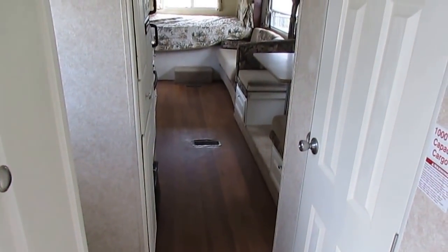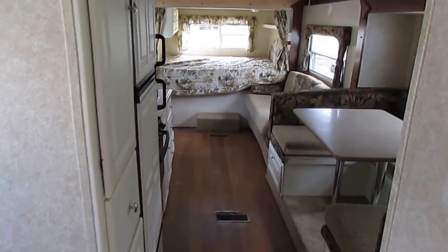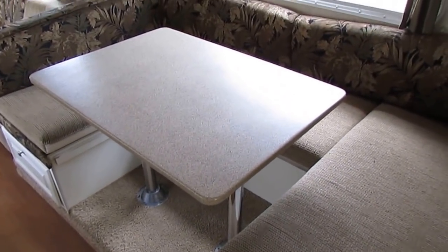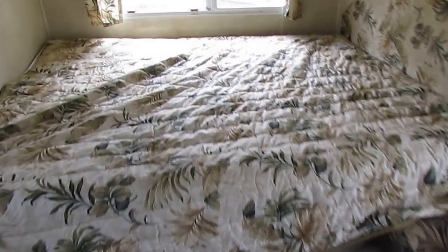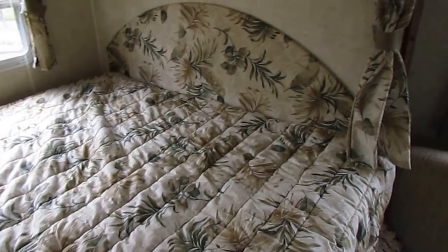Doesn't have any carpet back here. Doesn't even have carpet in the main living area, just in the slide out, in the step leading up to the rear bed. But look how long this camper is, but you're only towing 29 feet. Got a big table booth that makes a bed. Sofa makes a bed. Got a queen bed in the back with a privacy curtain. You almost never see them, these Outbacks that still have the factory bedspread, but this one does. Matches all the curtains and everything.